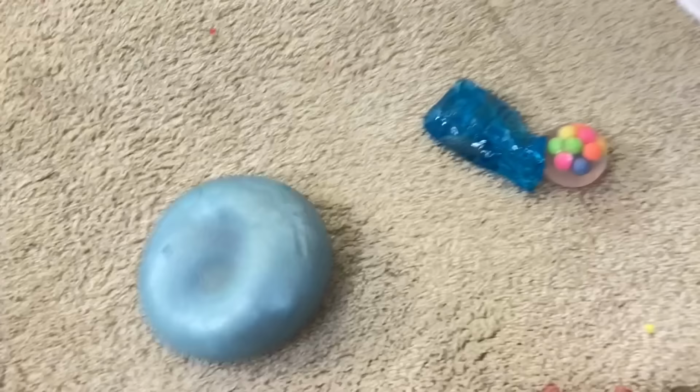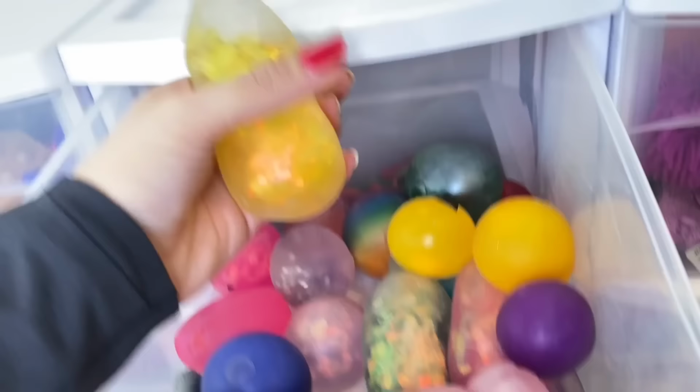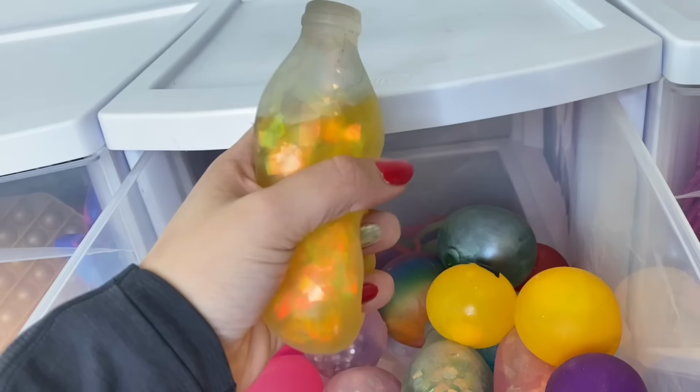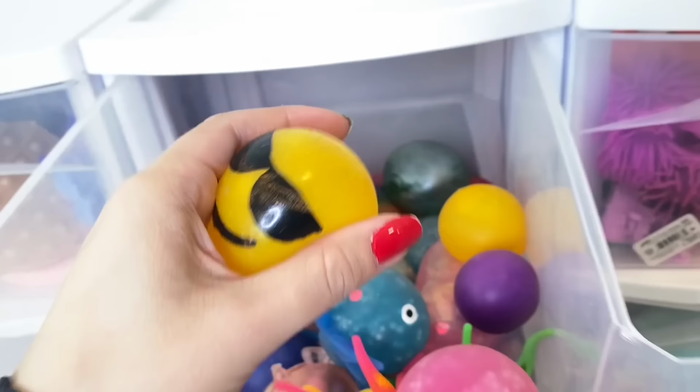This jumbo water stress ball. Woo! Oh, it's more like a splat ball, actually. Look at this. That's pretty cool, if you ask me. These are little colored soda bottles. Oh, little octopus. So we have green, yellow, blue, and pink. I also have this little smiley splat ball. Oh, let me get him. He sticks to the wall too.